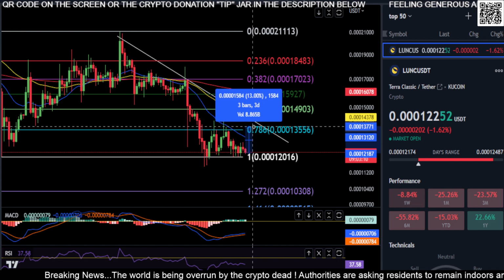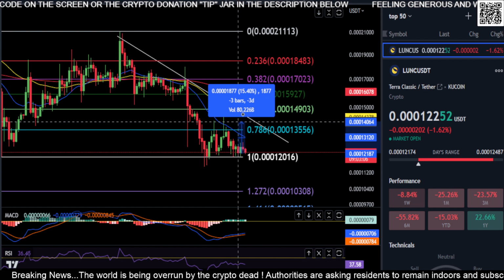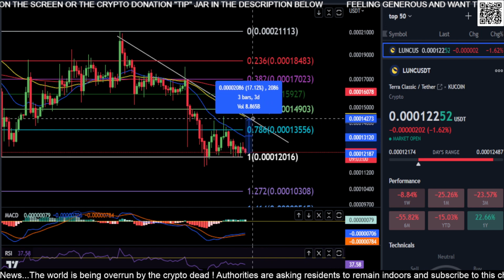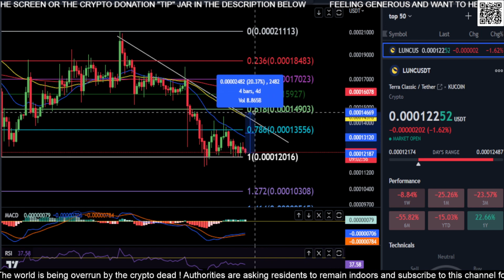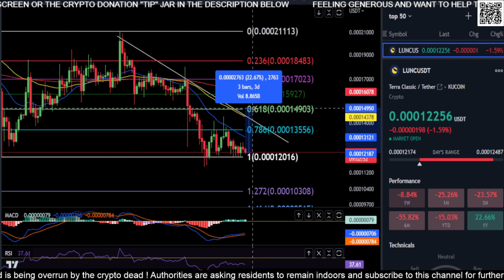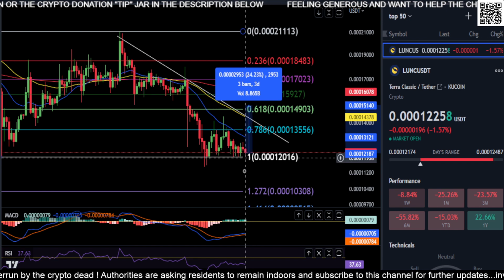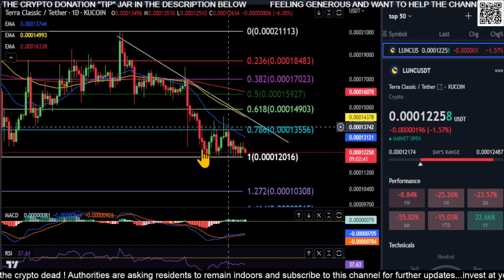If you can get over that and hold this as support, not just turn into a wick like it did back here, then you'll have a shot at getting over this downtrend and the 50-day EMA, which is currently at 143. So you need to get over the 21, get over the 50, break above this downtrend, and then ultimately get up here to your 618 at 149 to get any kind of momentum back to the upside on Luna Classic. If you don't just bounce here and blast out of here, there is a lot of resistance that you need to get over. So just watch those prices.